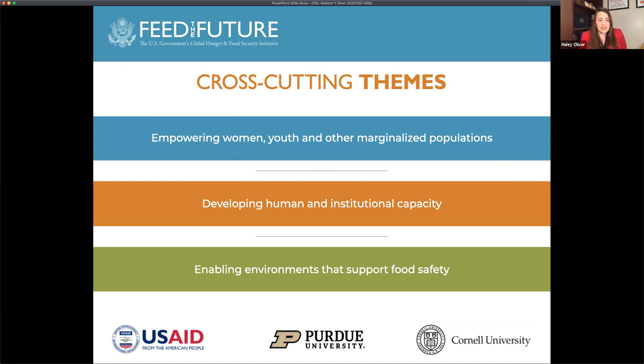The other cross-cutting theme that we address is developing human and institutional capacity. The innovation labs are housed at US universities, where our main goal is to teach and train students. And we extend that approach to our research programming, in that our partners are training graduate and undergraduate students in their research for the next 3.5 years. The final cross-cutting theme is enabling environments. That's our ability to look at regulatory structure, the infrastructure of universities, all of these multiple layers that have been addressed by other panelists that need to come together in order for us to truly achieve our goal of food safety.